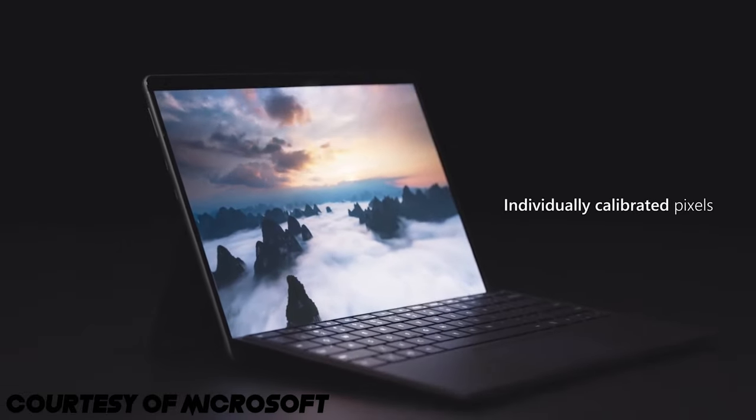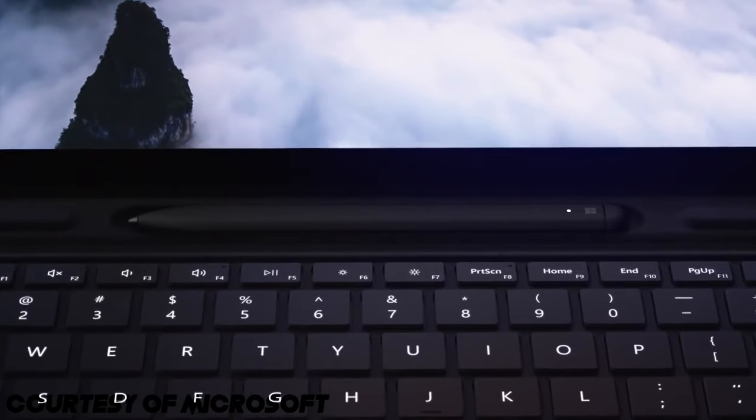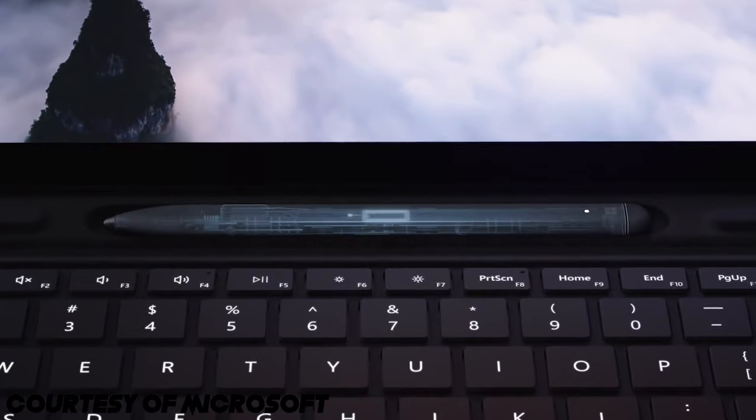Why didn't they make it like on the Surface X? On the Surface X I really liked how you open the device and then it has a little hole for it. You still can lose it, but it definitely has its own spot.